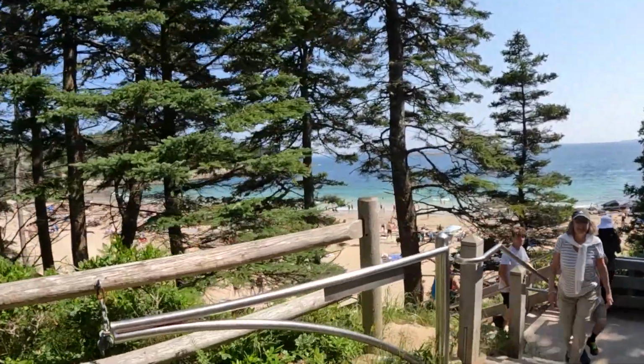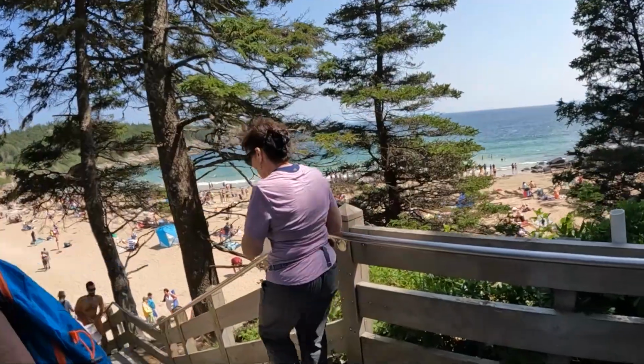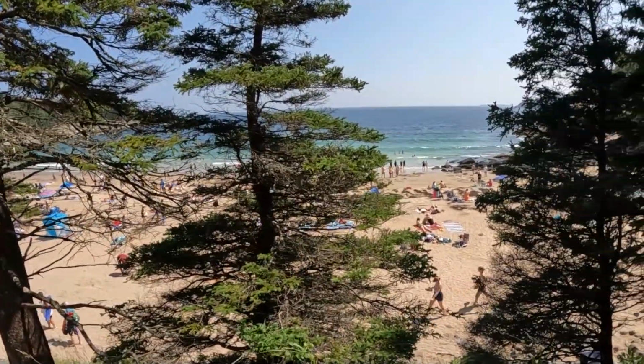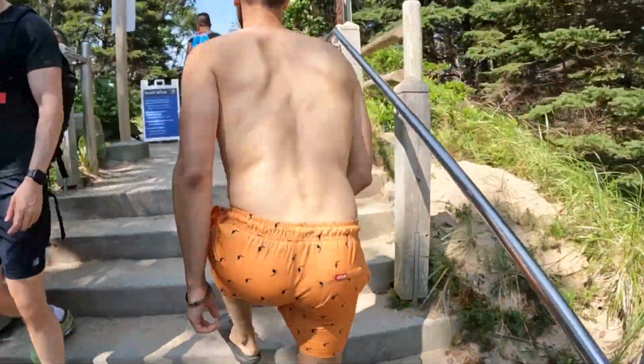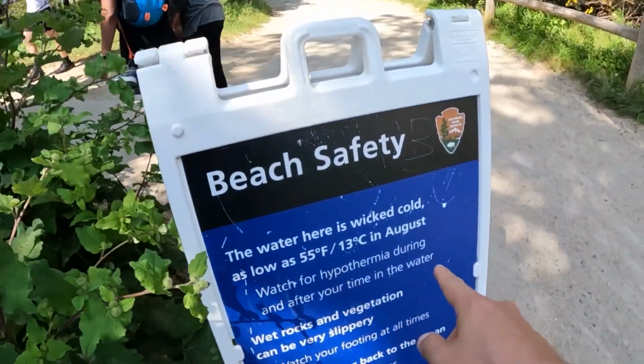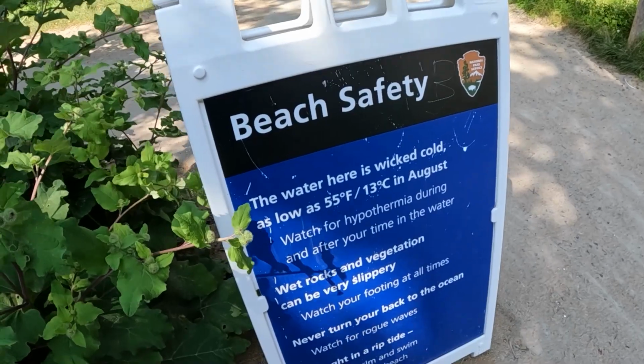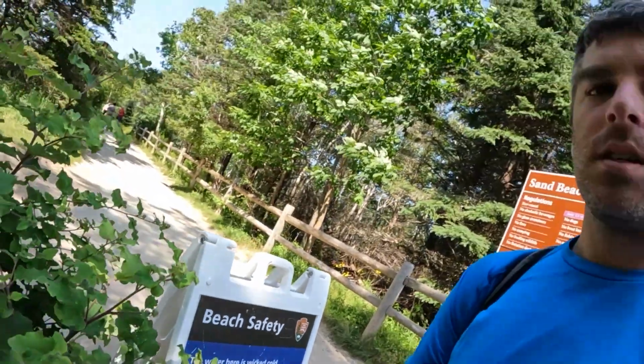So Maine does have beaches, and this is an amazing looking beach. You can see real blue water. I guess the warning on the beach is that it looks like a normal beach, but you're in Maine, so the water is still pretty cold if you're not from Maine and you're not used to it. Here, look, the water here is wicked cold. That's how you know you're in the Northeast. It's as low as 55 Fahrenheit in August, 13 Celsius. So it could be really cold. Don't be thinking if you're from a warmer destination, you could come here and just jump in the water and you're gonna feel nice. It's gonna be cold. So let's go ahead and find the walking path, and we'll start our trail.